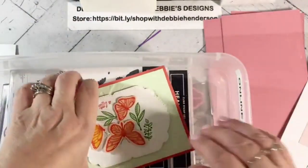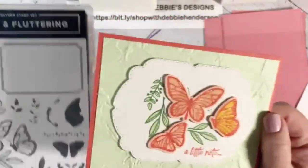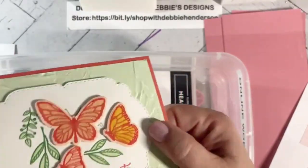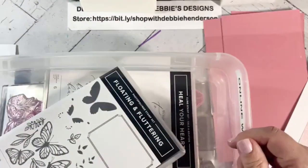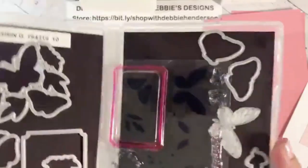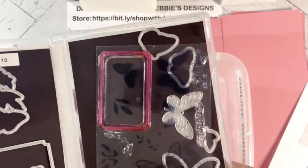This is one that I made with one of my clubs. And because I'm using the Floating and Fluttering bundle, I thought I would show you this card. Isn't that pretty? I added the Clear Wink of Stella on the butterflies. That's not the one I'm making today. I just wanted to show you that. So again, Floating and Fluttering, and the coordinating Fluttering dies. You can see there's quite a few dies in this set.